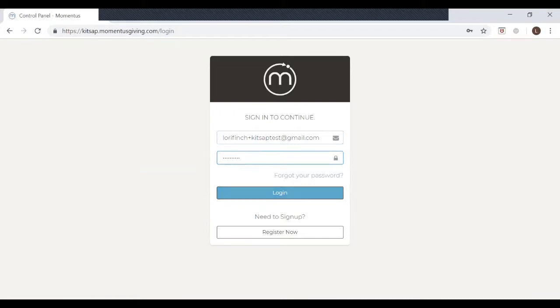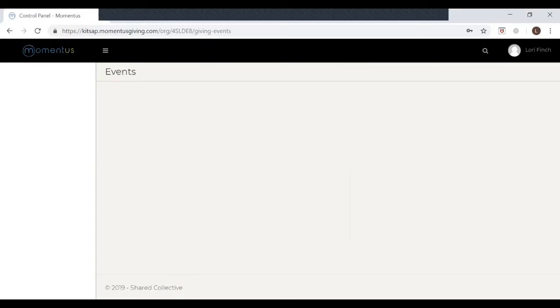Note, if you sign up and you remember your email but forgot your password, you can simply click Forgot Password and it will allow you to reset it. If you haven't signed up yet and it doesn't work, you can go into the Register Now and just click that and you can go ahead and get started. But we're going to go ahead and log in.